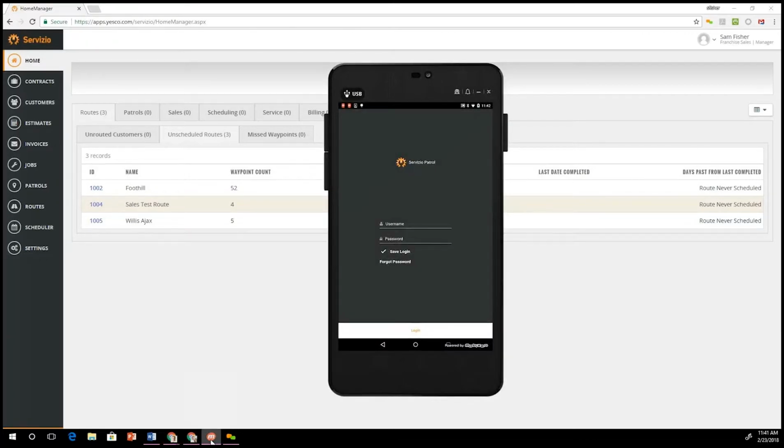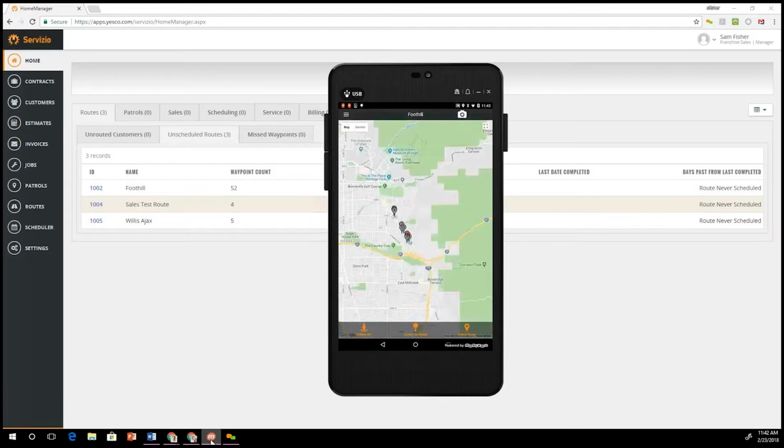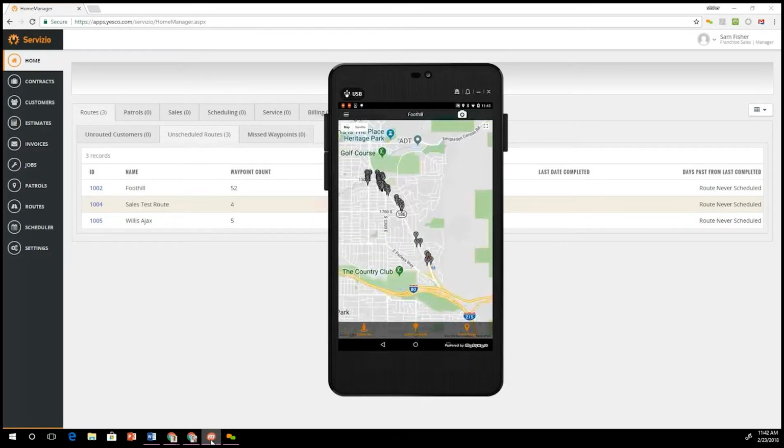You are now seeing a mirrored image of the tablet I have in front of me. I log into the Patrol app. I'm taken to a list of routes. Here is an example of what a route looks like. It is essentially a navigator screen with waypoints for each potential customer. Now I'm going to synchronize the data so I can see the updates to the schedule.